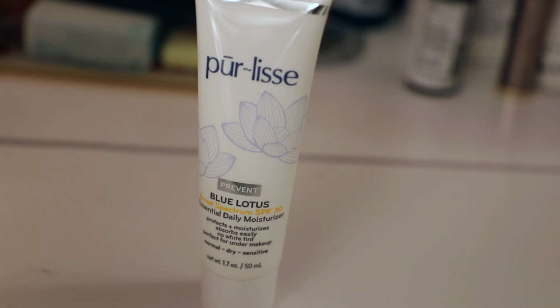So they say gently smooth over face day and night after cleansing. For extra nourishment, you can use the Blue Lotus Youth Serum. So you can always try their Blue Lotus Youth Serum with this product. I'm sure that combined, those would make a really great option for those of us with dry skin. But if you don't have dry skin, and if you're sensitive and acne prone, I definitely recommend this product. It's an incredible under makeup, sun protecting, daily moisturizer. I definitely could not recommend it higher.